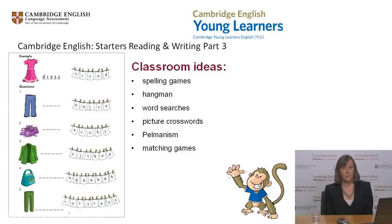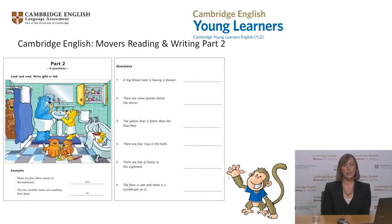Okay, let's move on now to look at a task from the Cambridge English Movers reading and writing test. Here's an example of a Cambridge English Movers Part 2 task. Cambridge English Movers is at A1 on the CEFR. Take a minute to look through the task.